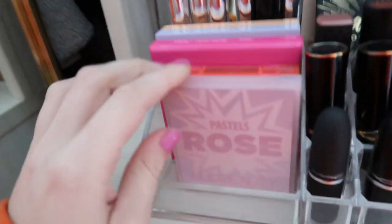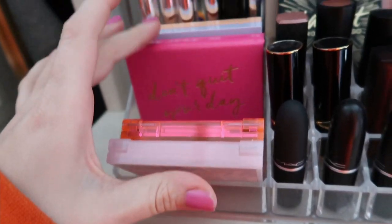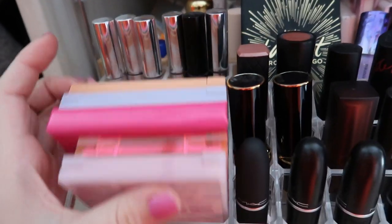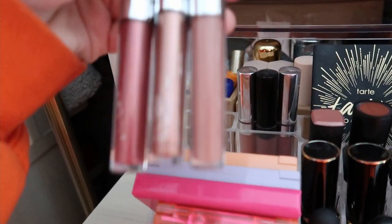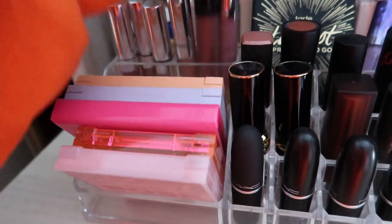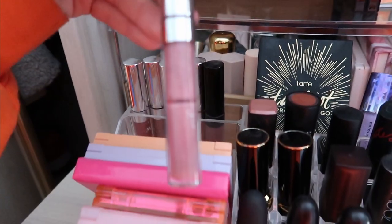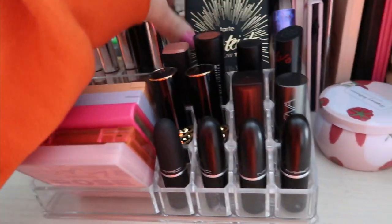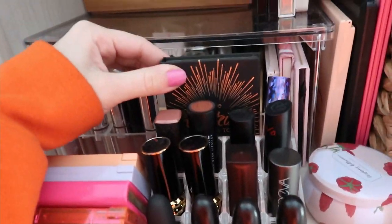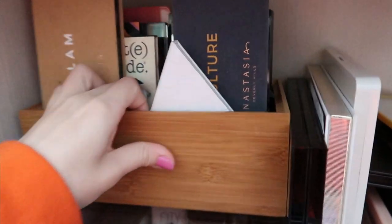So I've got two Huda Beauty palettes, a Tarte one that just fits well there, and two ColourPops. I've got these liquid lipsticks that I have had for years that I need to see if they're still any good because they're kind of looking nasty at the moment. A random lip gloss and a Tartist contour palette. Back here I've got more palettes. I have a thing for palettes.